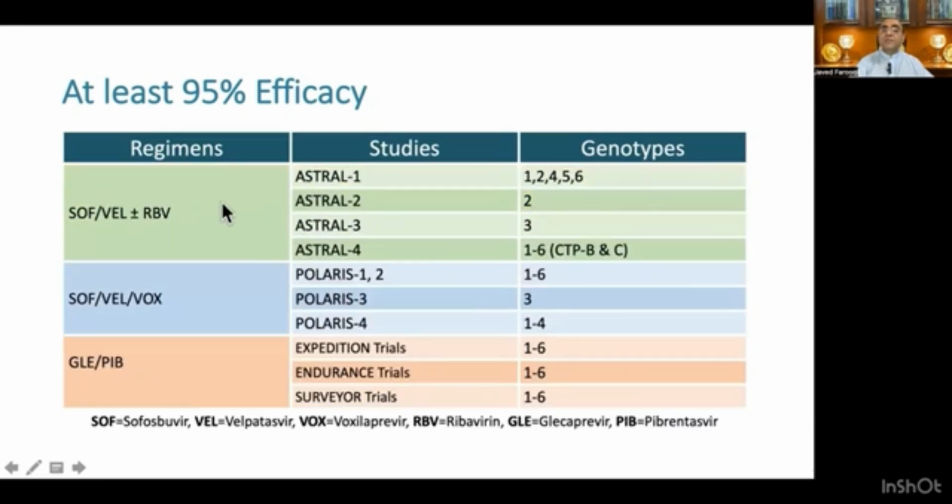The SOF velpatasvir with or without riba, the ASTRAL 1 for genotype 1, 2, 4, 5, 6, ASTRAL 2 genotype 2, ASTRAL 3 was for genotype 3, and ASTRAL 4 was genotype 1 to 6, but they were the advanced decompensated cirrhotics, Child-Pugh class B and C. These are the registration trials on the basis of which the SOF velpatasvir with or without riba registration was allowed. For SOF velpatasvir voxilaprevir, the POLARIS 1 and 2 for genotype 1 to 6, POLARIS 3 for genotype 3, and POLARIS 4 for genotype 1 to 4.